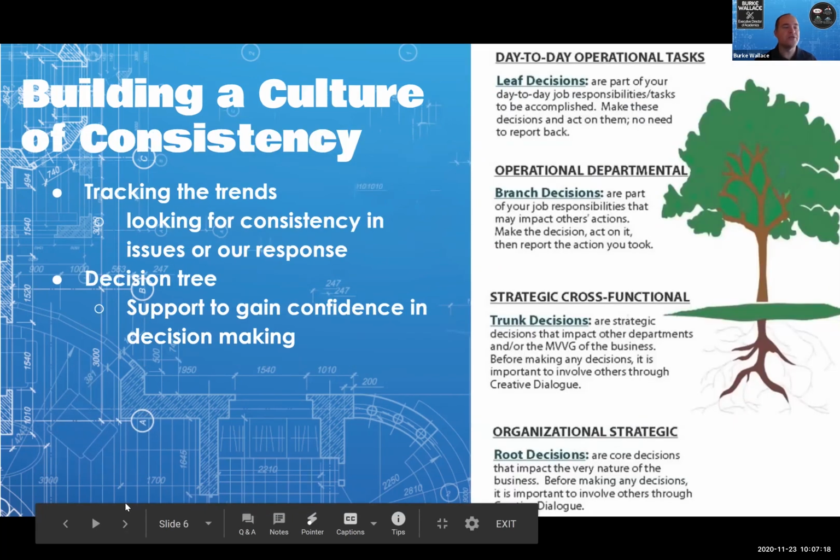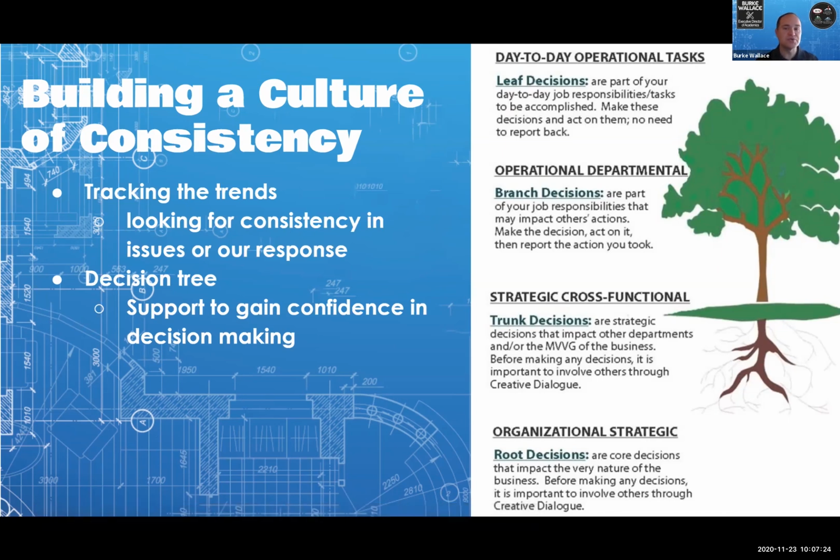Okay. Another thing we do is tracking the trend. So when our frontline supervisors hear issues, if they hear it from more than a couple of their teachers, they then write that down in our monthly administrator staff meeting as a trend. And so what we do is we look, and then we'll ask the other supervisors, is this a trend you're seeing? And then we talk about a consistency in our response to make sure that we're telling our teachers and our staff and our students the same message.